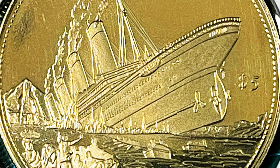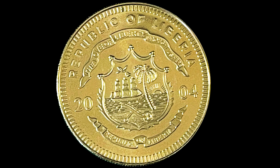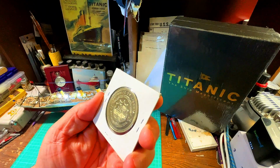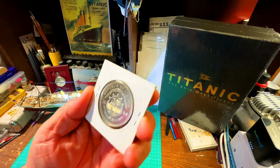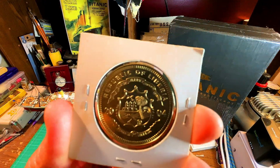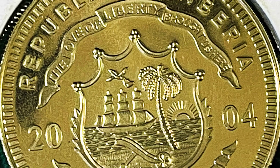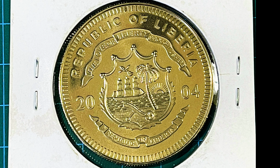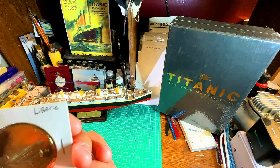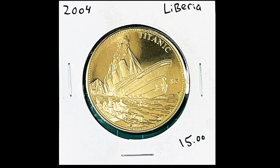Unfortunately, she's going down by the nose. This is the stern section, and you can see the survivors rowing away in the lifeboats. On the back of the coin, it says Republic of Liberia. You can see the seal, and this is from 2004. Now I'm going to try to put the light on. I don't know if this is going to make it better or worse. I'll put up a lot of photographs because I'm having a hard time reading what this says in the little ribbon that's in there. But this is a $5 coin from Liberia. It says 2004, and I guess it was $15.